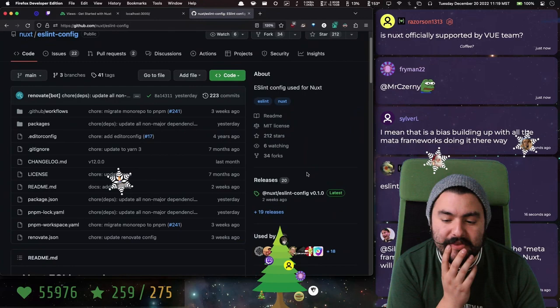Yarn add or npm install nuxt.js Tailwind CSS. We'll install that. And then in our Nuxt config, we need to add this as a module. I don't know of any good resources for Tailwind. I mean, ultimately the documentation, and then also you can use the VS Code plugin. So in my Nuxt config here, I want a module section that has that.